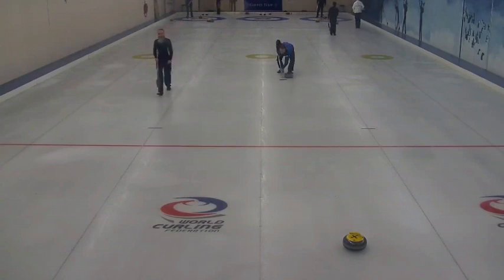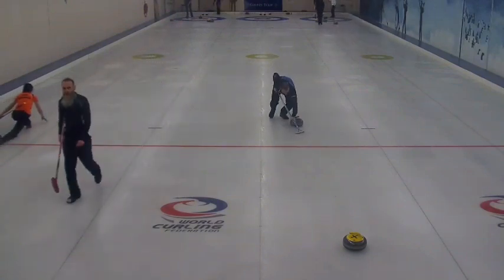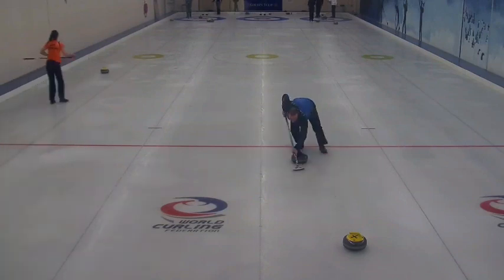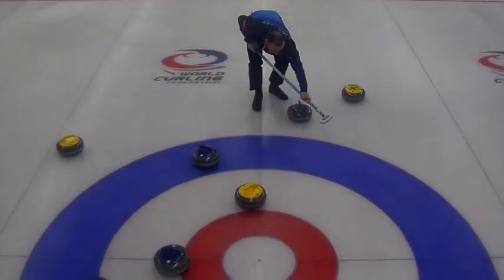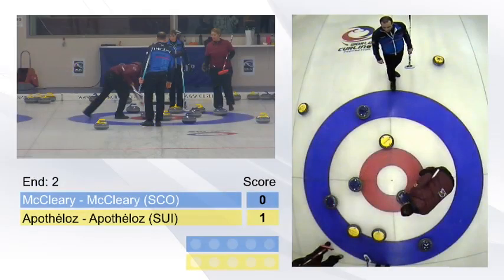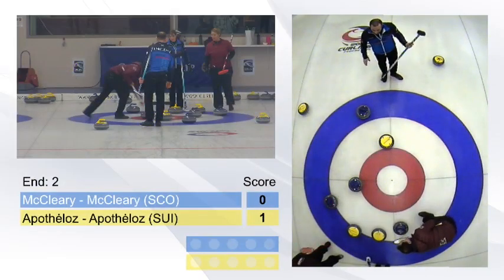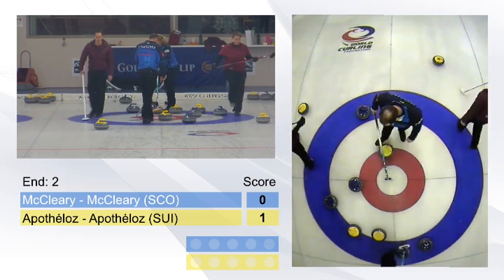Line's good. Close line. Only for line. Only for weight. Some really good communication on that draw coming in. Ooh, a little bit overswept. Rocks are running pretty good out here today. So it is a draw for 1.